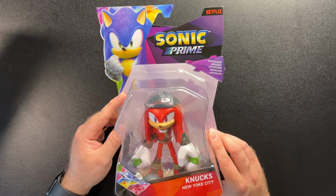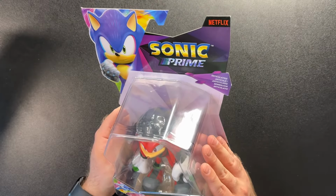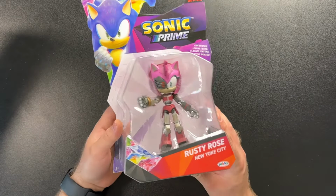Next up, we got Sonic Prime Nux. I originally wanted to go for the whole line, then I decided against it. But then I like the New York City aesthetic, so I kind of want to grab all those figures if I can. I found this one at a GameStop, and he's cool looking. I like him. Next up, we got Rusty Rose.